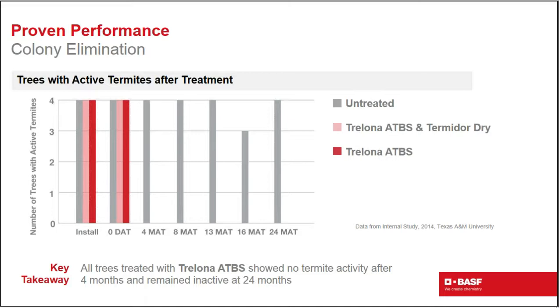But the point here is that TrelonaATBS alone, and TrelonaATBS with the Termidor dry, provided excellent efficacy to control these termites, knock out those termites, and then protect the trees also. Next slide, please.